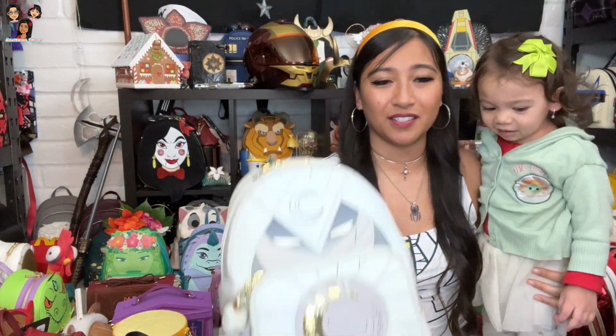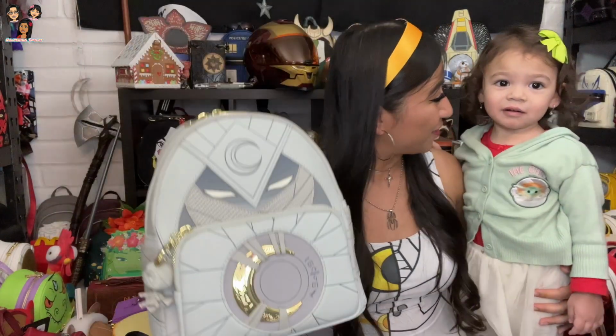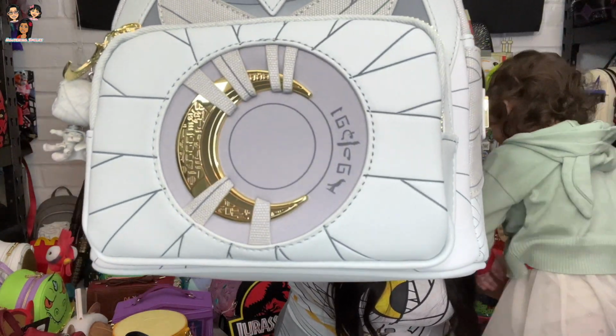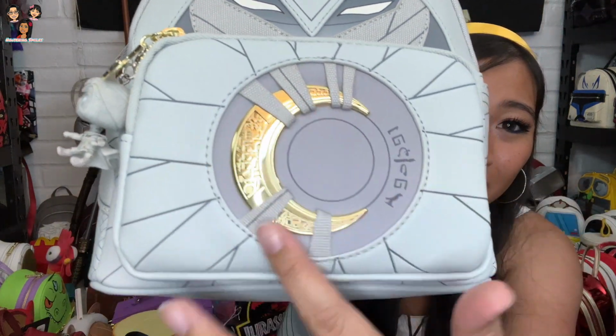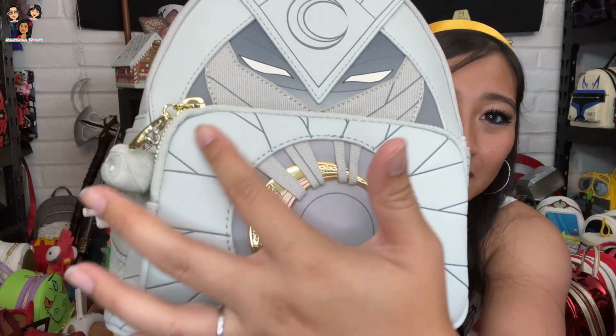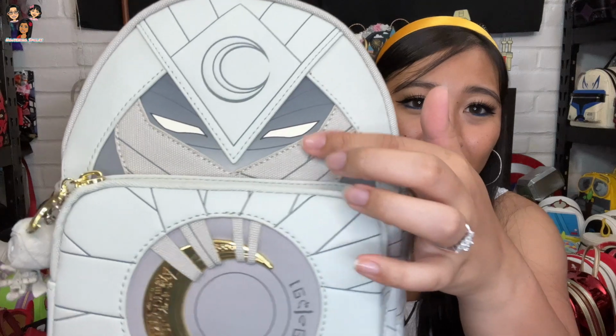So I'll show you guys the detail really quick first before she gets too crazy. Oh wow, is there so much stuff in here? Yeah. So that's an actual metal piece for the moon. These are appliques for the little straps. That's printed on. This is debossed. The lines are debossed on there to give you that texture.